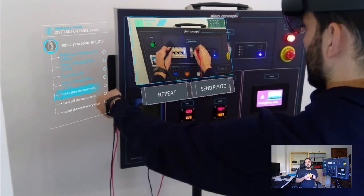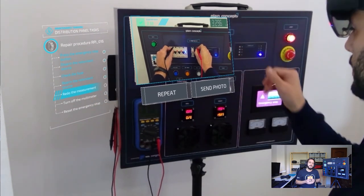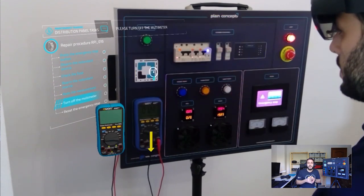This experience has been displayed in several events, and we have received very positive feedback from users. In fact, this experience is available in several Microsoft Technology Centers around the world, so I wish all of you have the opportunity to try it out. But this is only the beginning. Combining this experience with other mentioned applications like remote assistance and access to digital resources can definitely pose a significant change in the industry. The fourth industrial revolution is here. So the question is, are you ready for it?